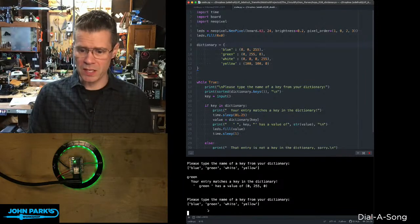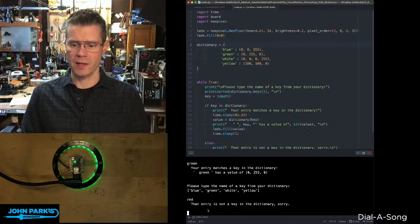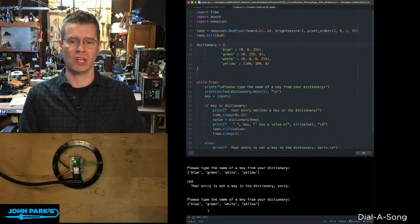If I type something that doesn't exist in here, let's do red. That's not in that list. It says, oh, red, that entry is not in the dictionary, sorry.